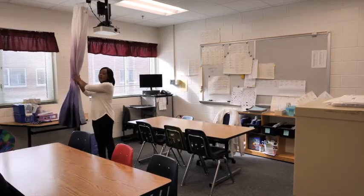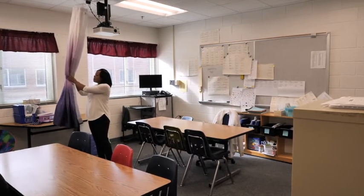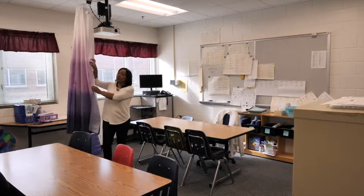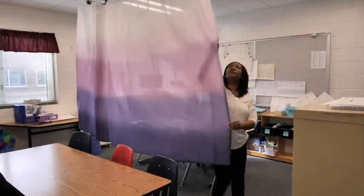So this is a room that we use for our Title I tutors. Because we don't have enough space, we have two tutors in one classroom, and we separate the reading groups using this curtain.